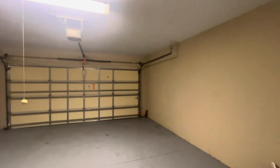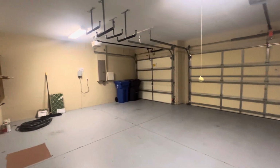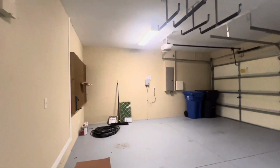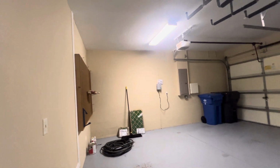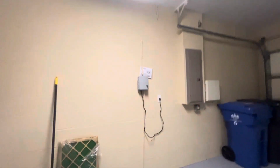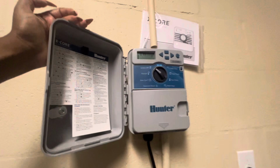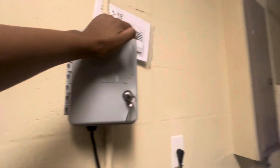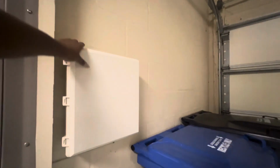Oh, that's so awesome. All right, 3-car garage. I like it. Fantastic space. You have an irrigation timer here. So that's what this is. Water the yard. Looks like it says it's off, but it's also rainy season. Your electrical panel here, and also your phone cable and internet box.